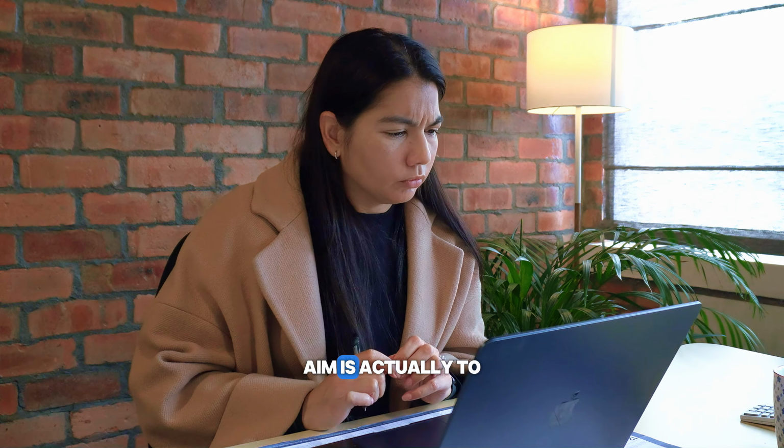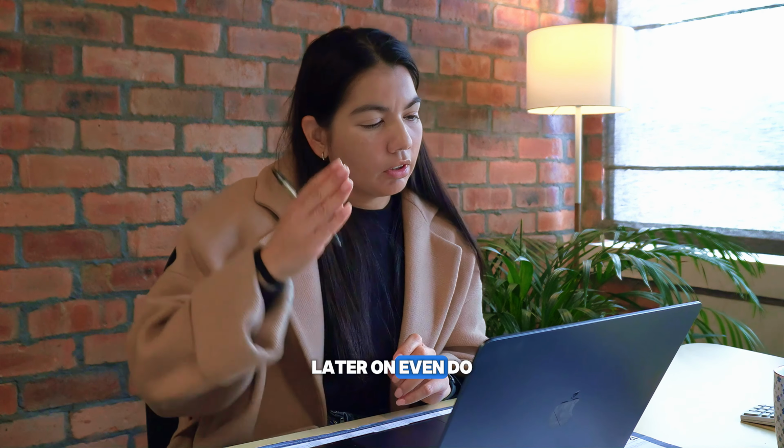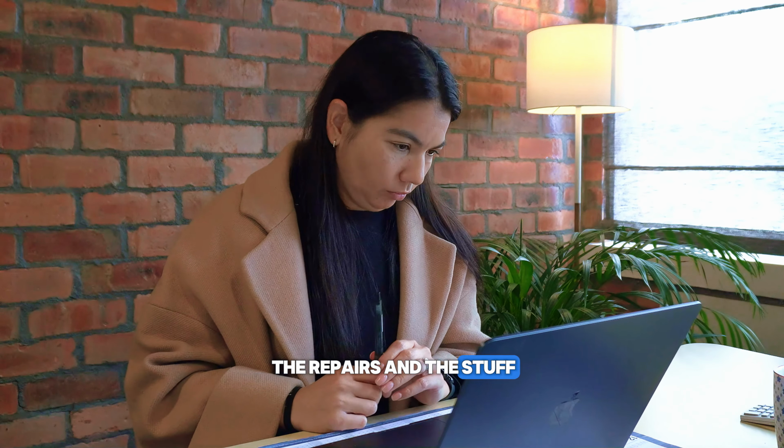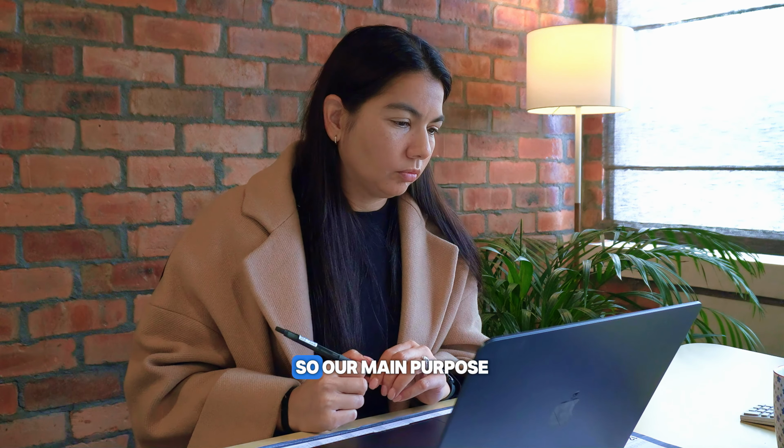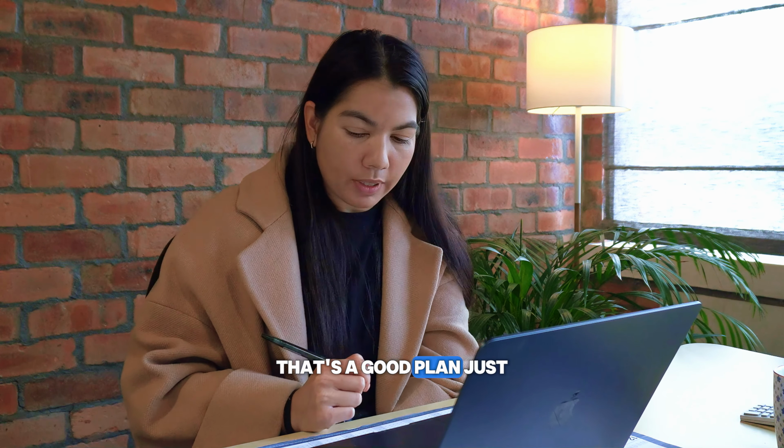So our aim is actually to get hold of the property first, and then later on even do the repairs, and first see what is actually there. So our main purpose is to just secure the property. Okay, I got you. That's a good plan.